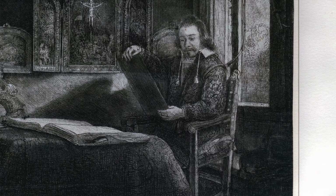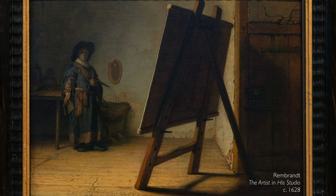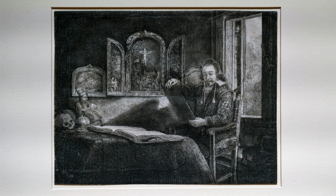And so it's often called the symphony of lights and darks. And while today Rembrandt might be most famous for his paintings, in his day he was most famous for his prints. And looking at this one, it's not hard to see why.